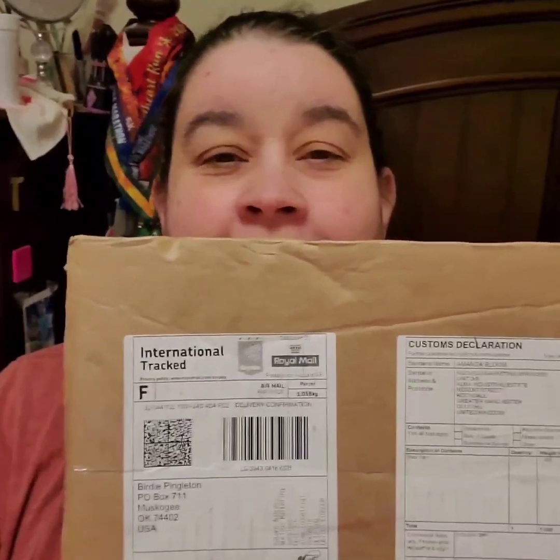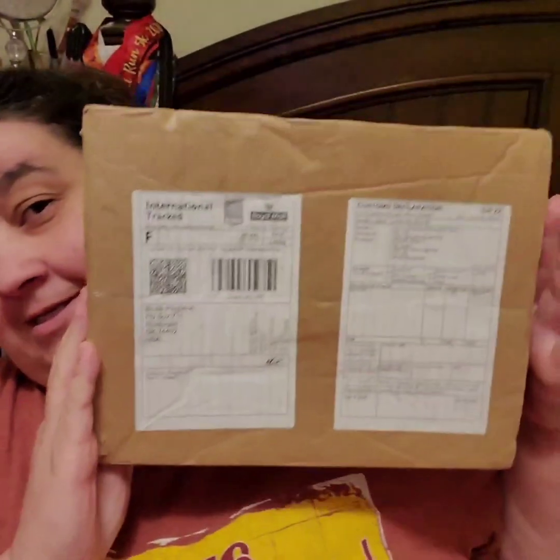Hey guys, look what I got in today. You see it? It is Little Box of Crochet. I think this is the earliest I've ever gotten my box because it's sent out on the 23rd and usually it takes 3 weeks. So I was kind of excited to see that this was in the mail.